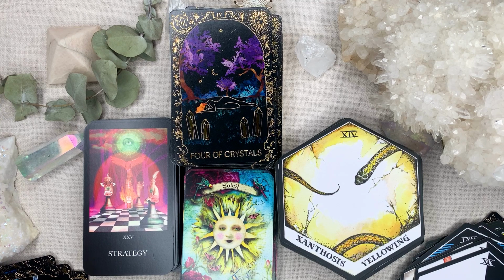Okay, so then we've got strategy, and I've got to do my Roman numerals, which I'm going to be honest, I'm not the best at with my brain fog. Oh my goodness, I lost it. And my fingers are all slippy today.